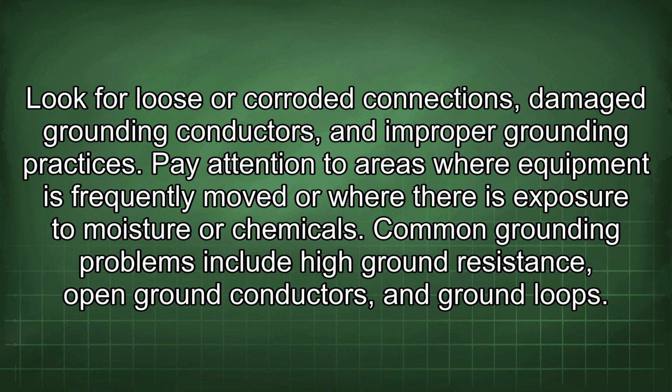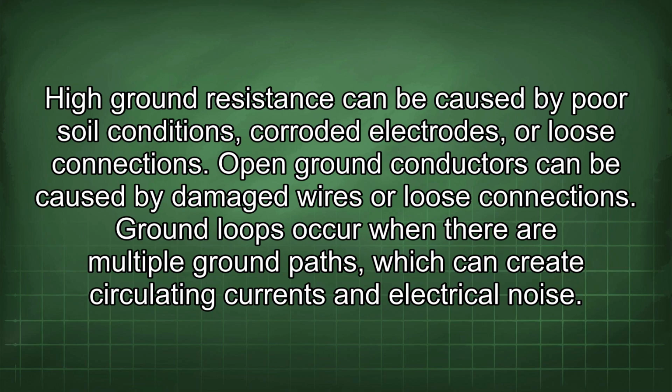Common grounding problems include high ground resistance, open ground conductors, and ground loops. High ground resistance can be caused by poor soil conditions, corroded electrodes, or loose connections. Open ground conductors can be caused by damaged wires or loose connections. Ground loops occur when there are multiple ground paths, which can create circulating currents and electrical noise.